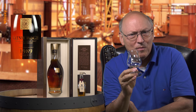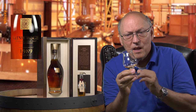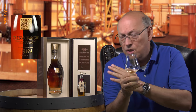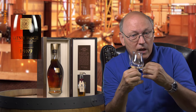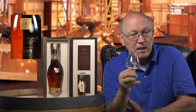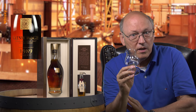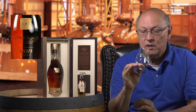Having it for more than 15 seconds on your tongue, then the spiciness kicks in, and now I have a complete feeling of pepper in my mouth. It's no sharpness of alcohol. It's just 43% ABV. The stills are very tall, so the alcohol is clean. There are no sharp feints or fusel oils in it. No, it's all from the casks. And this is really quite complex. Yeah, wonderful dram.